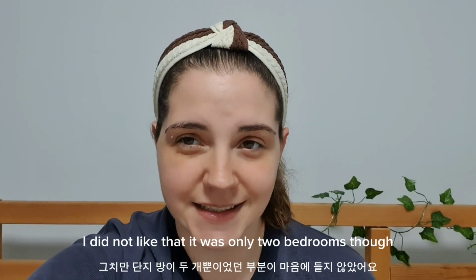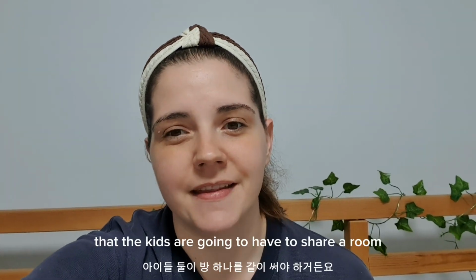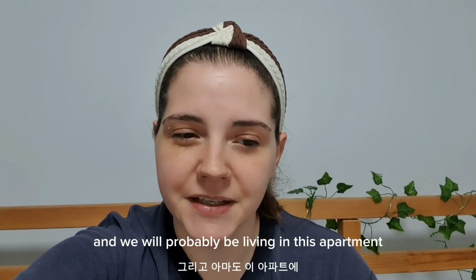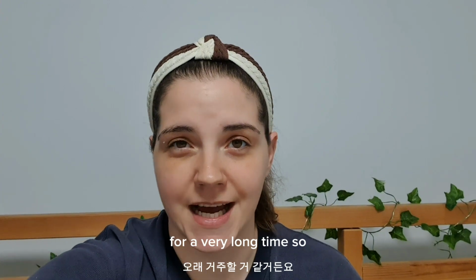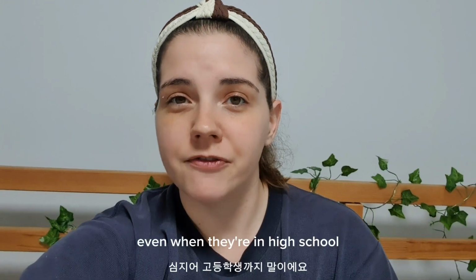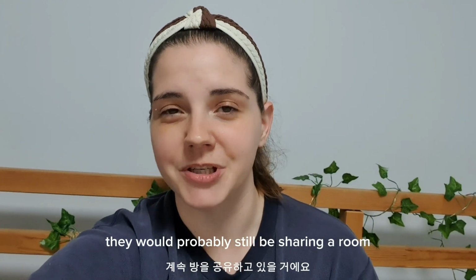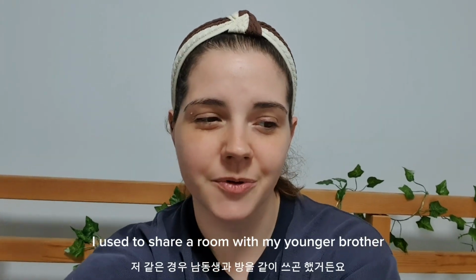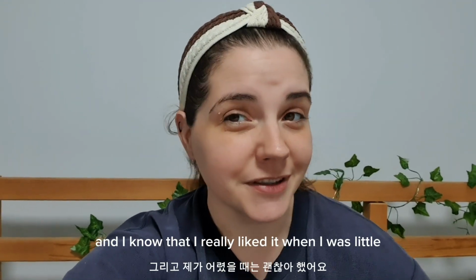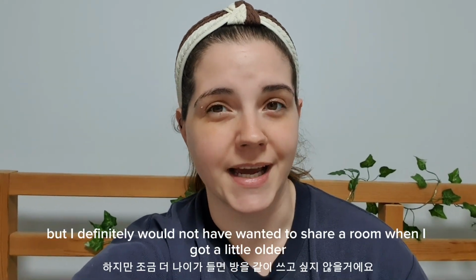I did not like that it was only 2 bedrooms though, because that means that the kids are going to have to share a room, and we will probably be living in this apartment for a very long time. So that means that the kids would have to share that room for a very long time. Even when they're in high school, they would probably still be sharing a room. I used to share a room with my younger brother, and I know that I really liked it when I was little, but I definitely would not have wanted to share a room when I got a little older.